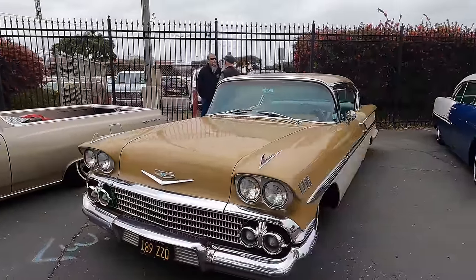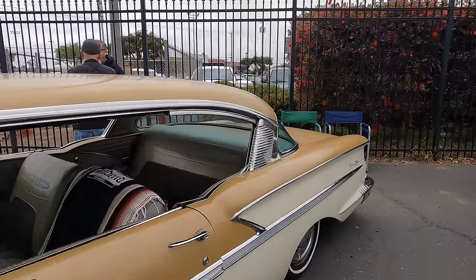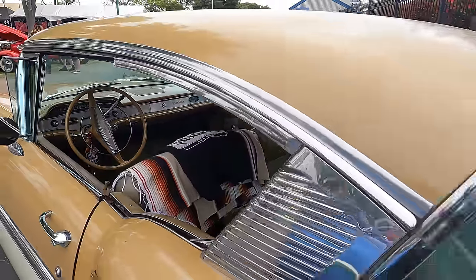There's one you don't see very often. 58 Bel Air two-door hardtop. Usually you see the Impalas. You don't often see the two-door hardtop Bel Air.